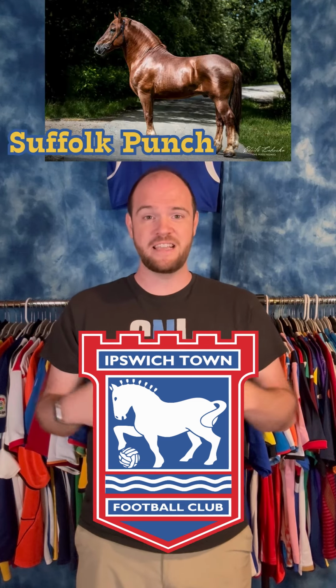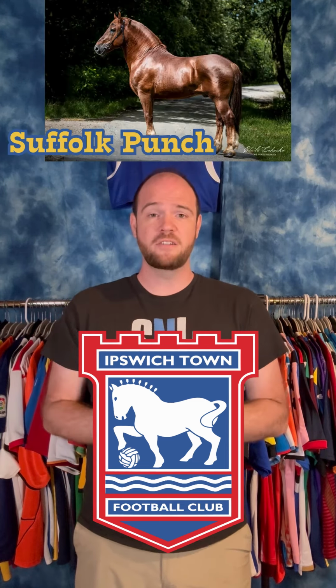Above you, yet again, another 2009 to 2011 era kit. This is their home color of blue, and they'll wear white shorts as well. Their badge has a lot of fun details within it we're going to talk about, but it's mainly centered on this horse at the middle here, specifically the breed Suffolk Punch, which is a short, hefty, but strong draft horse from the region. The horse has his hoof on a football, an old-style one, in the middle of the badge.